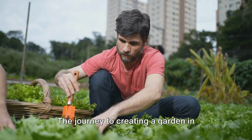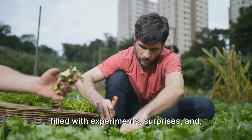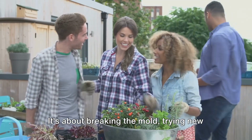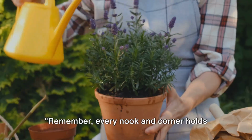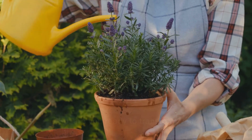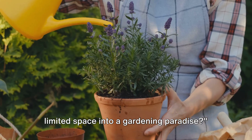The journey to creating a garden in unconventional spaces is a thrilling one, filled with experiments, surprises, and of course, the joy of watching your plants grow. It's about breaking the mold, trying new things, and turning spaces into places of green tranquility. Remember, every nook and corner holds the potential to become a green oasis. So, are you ready to transform your limited space into a gardening paradise?